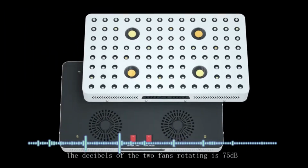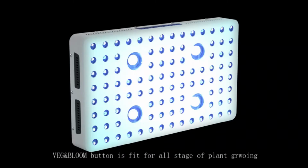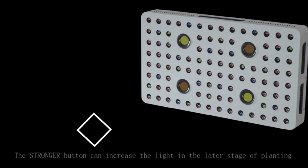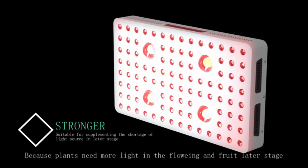The decibels of the two fans rotating is 75 dB. No noise pollution. The VEG and bloom button is fit for all stages of plant growing. The stronger button can increase the light in the later stage of planting, because plants need more light in the flowering and fruit later stage.